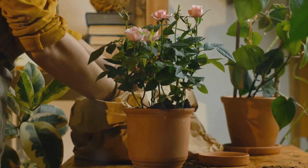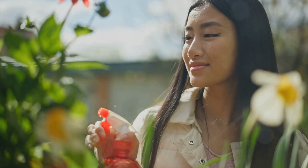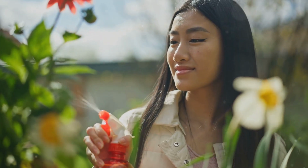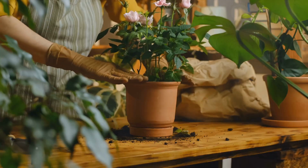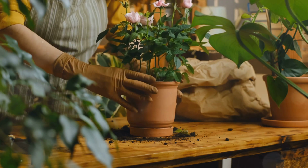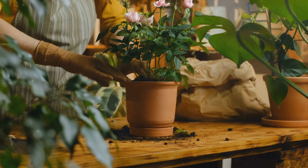So as you embark on your gardening journey, remember this: there's no right or wrong way to create a garden. The only thing that matters is that it speaks to you, that it mirrors your spirit, your dreams, your essence. Your tiny garden is a reflection of you. With these tips, you can transform any small space into a beautiful personal garden oasis.